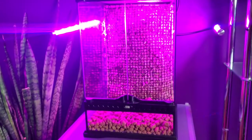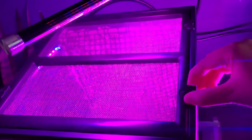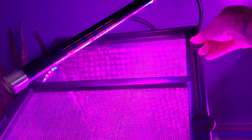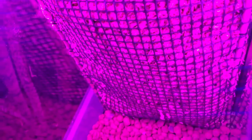Alright you guys, so like I said, it's about 12 by 12. I do have this grow light, and it is clipped onto the back, and at the top it's kind of like a metal mesh. To undo the lid, you just flip these guys out and then the lid just pops off just like that. And then inside, I'm going to turn the grow light off for a moment.